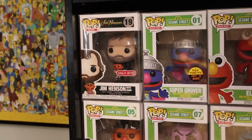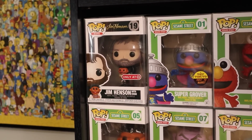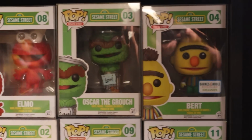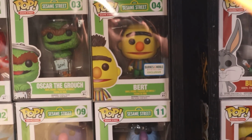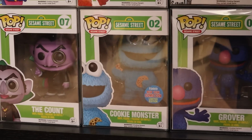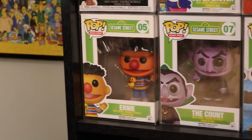We're going to start off with the man himself, guys, that created the Sesame Street Muppets, I would say. We have Jim Henson, and he's holding Ernie right there. Moving on over, we got Super Grover, we got Original Elmo, Oscar the Grouch, the Flocked Bert, which is a Barnes & Noble exclusive. Coming down here, guys, we have the Specialty Series Herry Monster, another Grover, the original one. We have a Flocked Cookie Monster. That's a New York Comic Con exclusive. The Count and also Ernie.